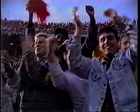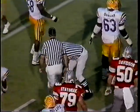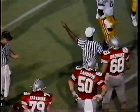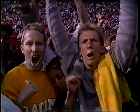Buckeyes have a minute 24, no timeouts. This is Frey, puffing it. Graham at the 24. He's out of bounds. Jeff Graham on the receiving end. Jeff Graham has been the big play man here in the fourth quarter. Graham managed to get to the sideline and stop the clock at a minute 18.